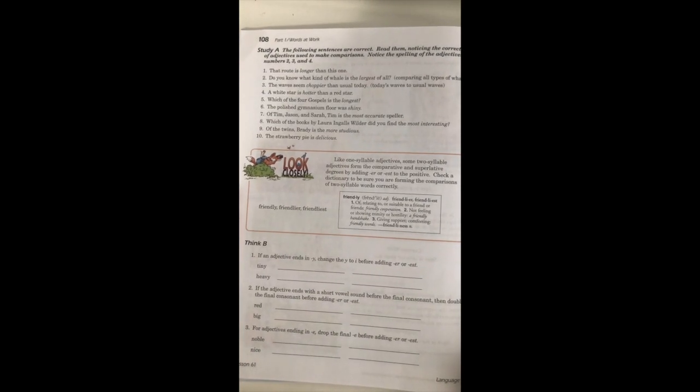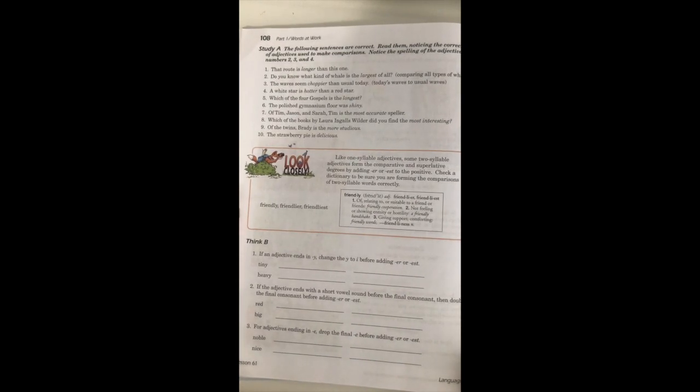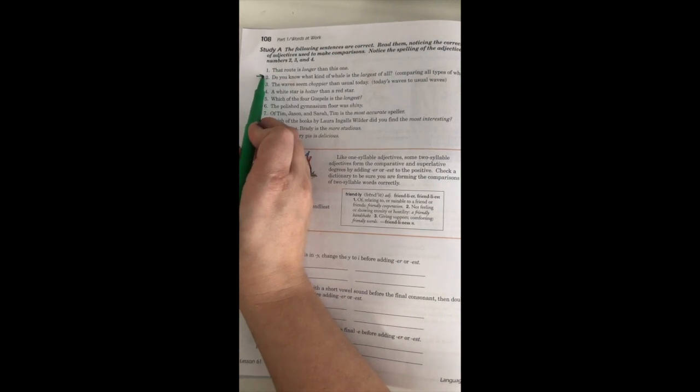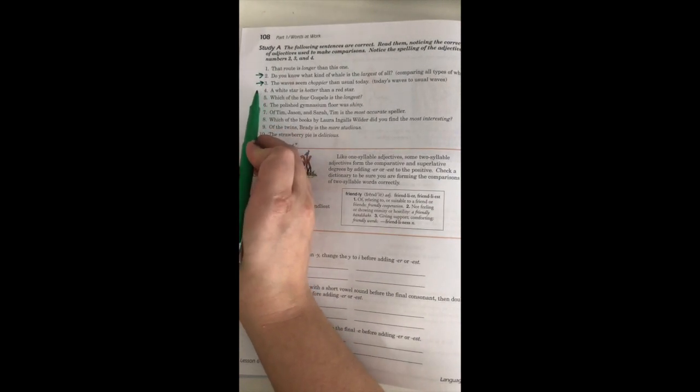So here for Friday, page 108, we are continuing on with our comparative superlative adjectives. And it says here on study A, so we have study a lot now, which means it's going to give you correct examples. So it says the following sentences are correct. Read them, noticing the correct use of adjectives used to make comparisons. Notice the spelling of the adjectives in numbers 2, 3, and 4. So it's just telling us to take a quick look at 2, 3, and 4.